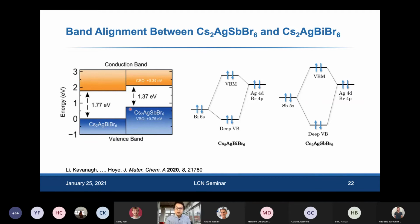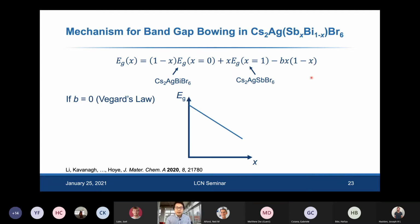compounds. So here we have the standard equation for the band gap of mixed alloys, and we have this b parameter here, which is the bowing parameter. So the classical case is Vegard's law, which is if you have an alloy, then you just have a linear variation in the band gap, and that will happen if you have b equal to 0. In real materials, that's usually quite rare. So usually b does not equal 0, but it's usually some small value.